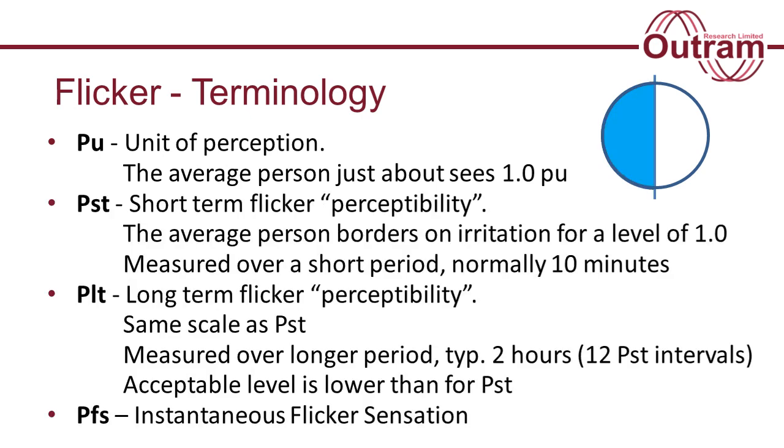In fact, it's not very different from the point where we become irritated, and PST and PLT are measures of irritation, not so much whether or not we can see flicker at all. A unit of 1 PST is bordering on irritation for 50% of the people. The short-term perceptibility, the PST, is assessed over a 10-minute period. PLT, long-term perceptibility, is assessed over a longer period, 2 hours.